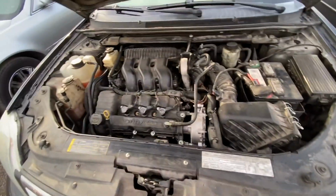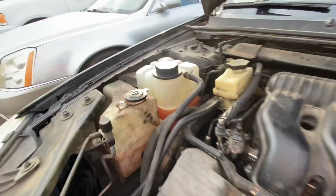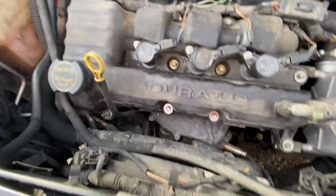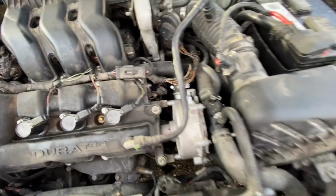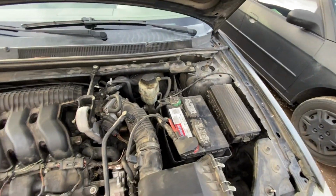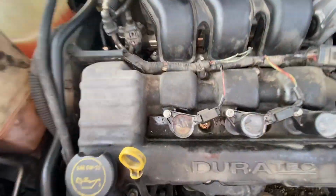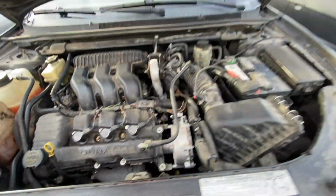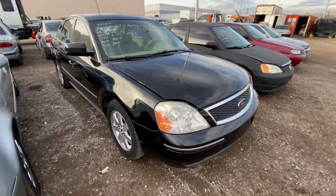If we swing open the hood on this bad boy here, you got some antifreeze over there. You got some sludge buildup under here. I mean, it is high mileage, over 200K, so I wouldn't expect this thing to be the cleanest. But all in all, it does look pretty intact to say the least. What do you guys think about it, man? Let me know what you guys think about it in the comments below.